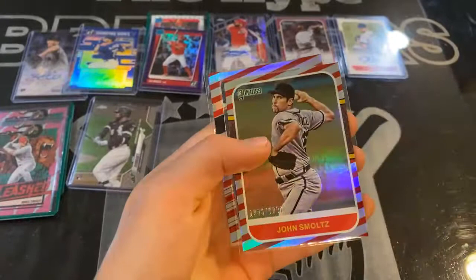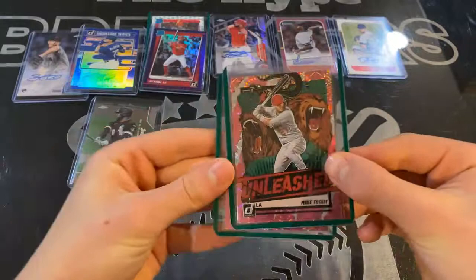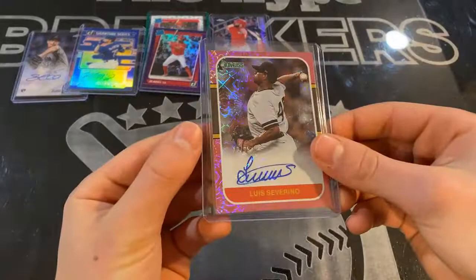And now for the best cards of the night, the cards that are in the background, we got a duo of Unleashed Mike Trout, Pink Fireworks. Pulled a bunch of nice Trout cards tonight. Luis Robert, rookie debut out of Topps Chrome. An auto of Dane Dunning for the Rangers. Luis Severino, Pink Fireworks auto, numbered to 25 for the New York Yankees.